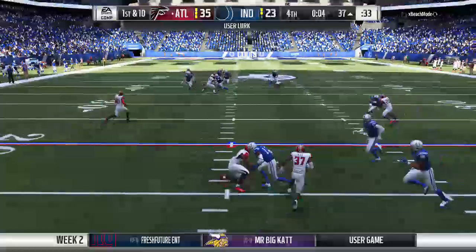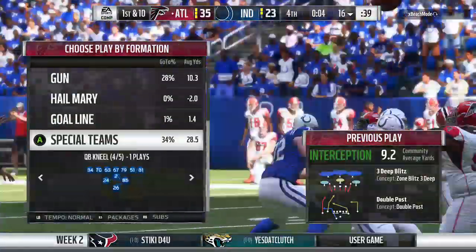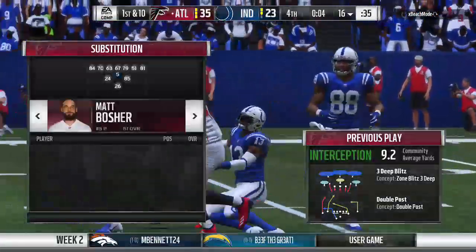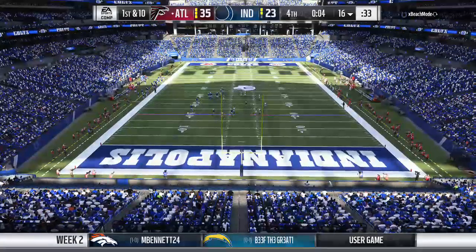And this is intercepted, and that should do it. Picked up by Deion Jones, the linebacker. And a big turnover there as his guys will get the football back. He's on quite the interception run. He had 2 last week, another one here.